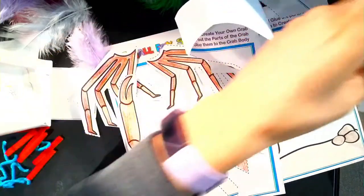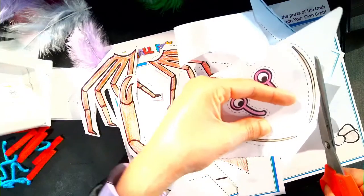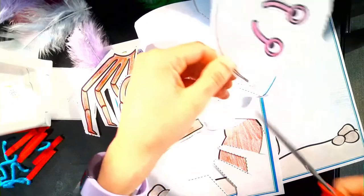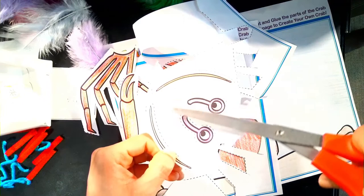Okay. I know, friends, this is a lot of cutting and coloring, but I promise your hermit decorator crab is going to look super fancy. So what I'm cutting now are the antenna. They have two.